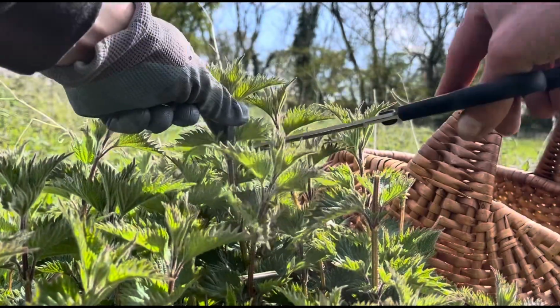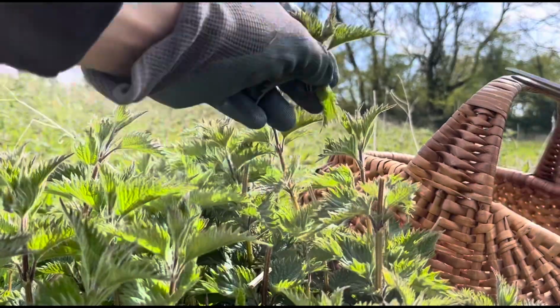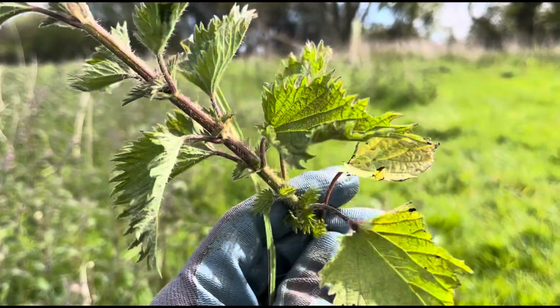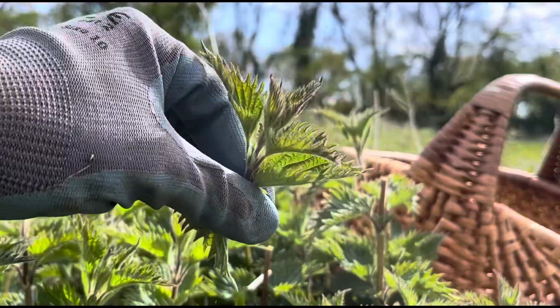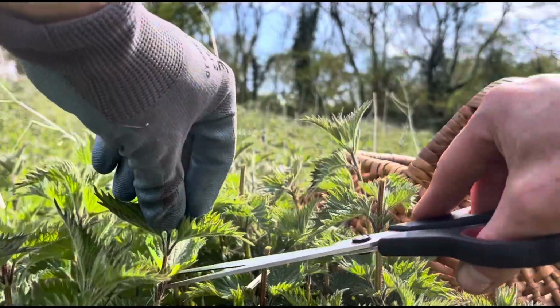When you're out foraging for your nettles, you want to be collecting the tops of them. This is where you'll find the most nutrition in the leaves. The leaves further down the plant will discolour and lose a lot of their nutrients, whilst the leaves at the top have all the focus of the plant, sending all of its nutrients to that new growth.